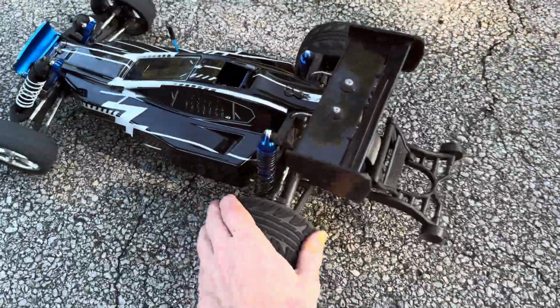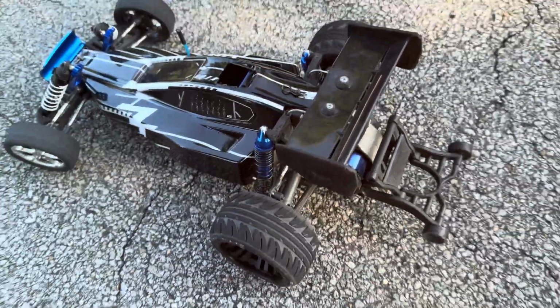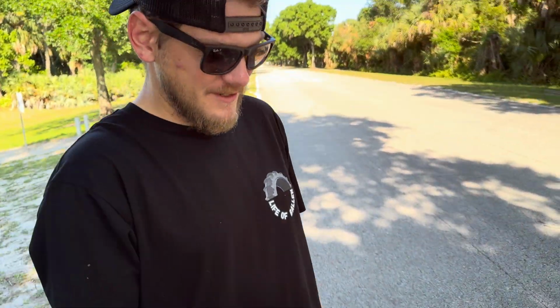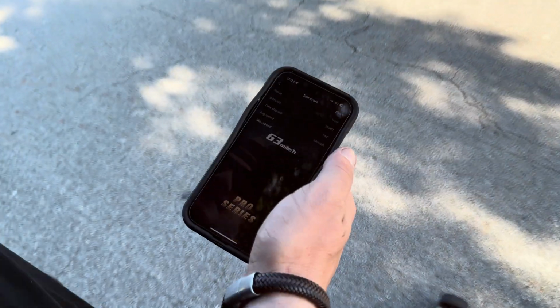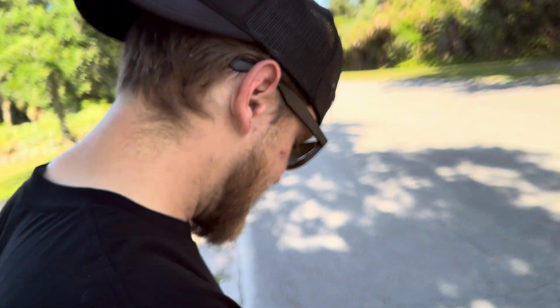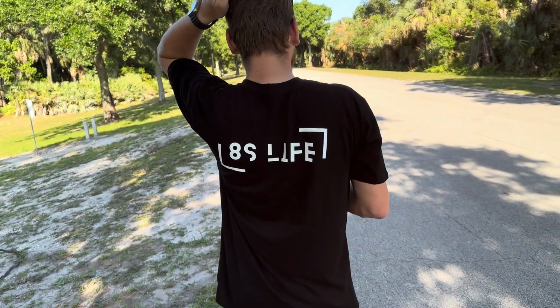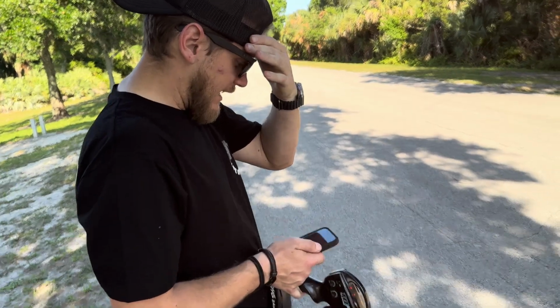She's already warm. Yep, tires are warm. Motor's on fire. Is it? Yeah. Here we go. What? 63? No way. With even a higher setup than Traxxas says to do. Only says 63. You're right. What? I got the GNSS.